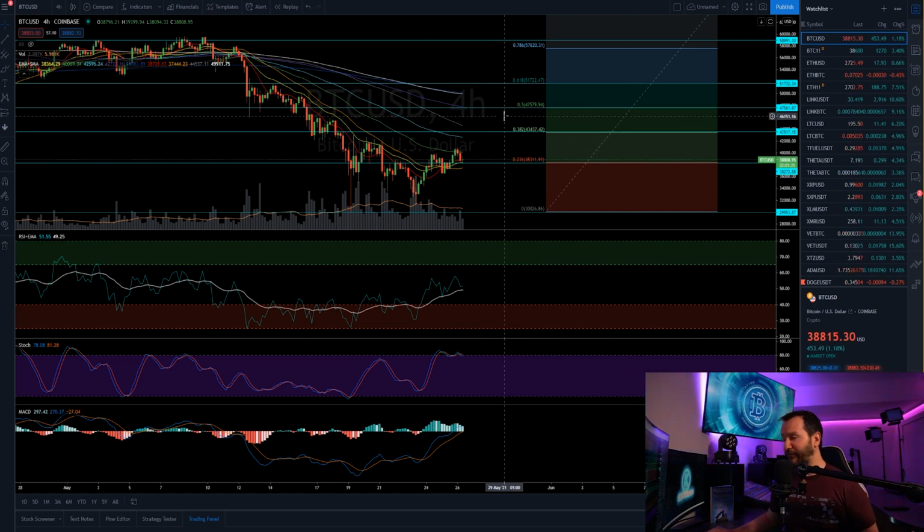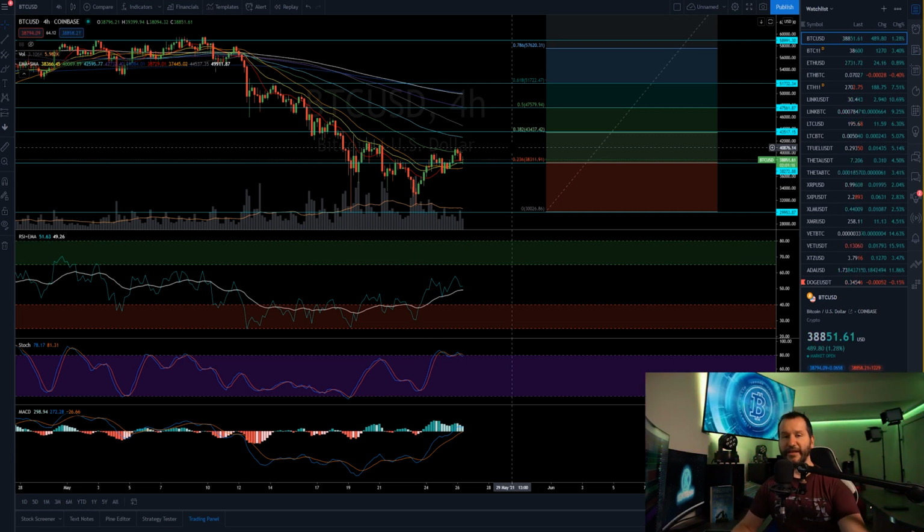But right now, I do think those targets are initiated. I think they're in play, and let's just keep our eyes on those levels and take this thing level by level as Bitcoin looks to put in the bottom here.